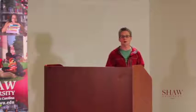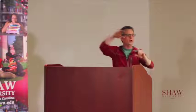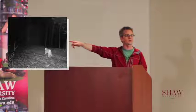Rock Creek Park is a very urban park in Washington, D.C. It's a long, skinny park that's got houses and apartment buildings all the way around it. We ran 75 camera traps in Rock Creek Park for 3 weeks each. This is the only picture of a cat that we got that whole time in Rock Creek Park.